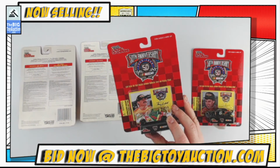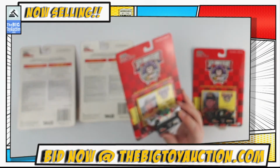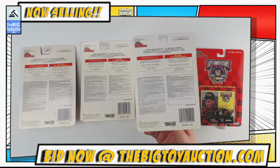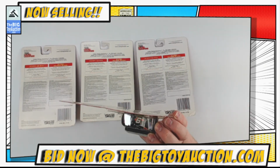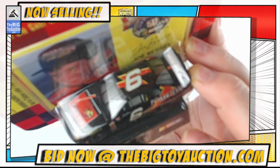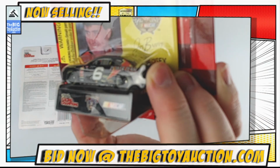And he looks pretty good. I'm seeing a little bit of spidering right there. That happens on the J-tags all the time. You can see the card is pretty flat. Check out the back. And then finally, the number 6 Joe Bessey right here. Driving for who this time? This was Power Team. See that? Looking real nice.